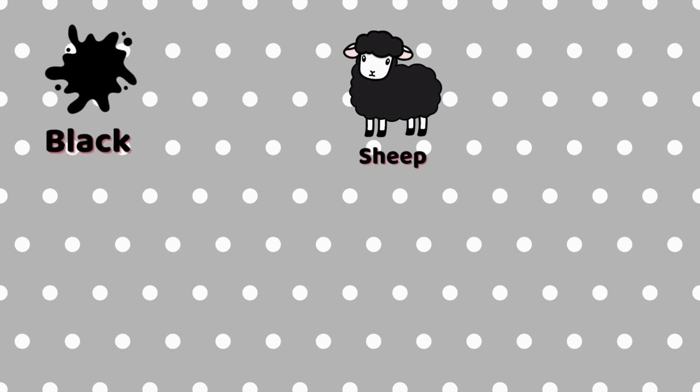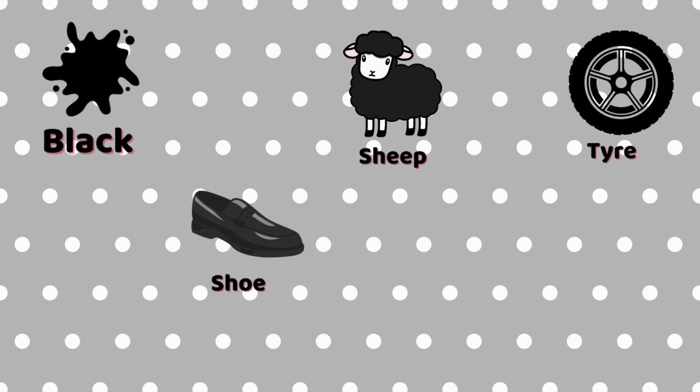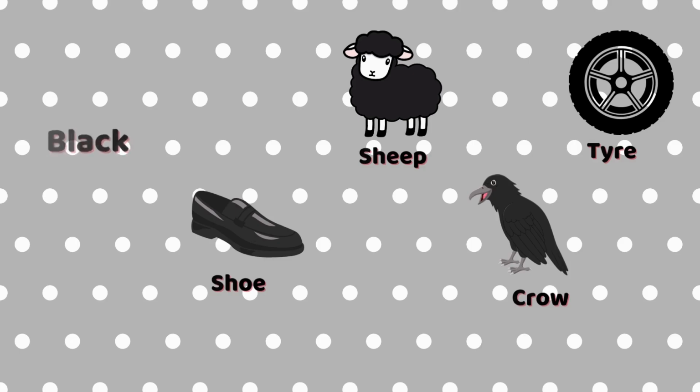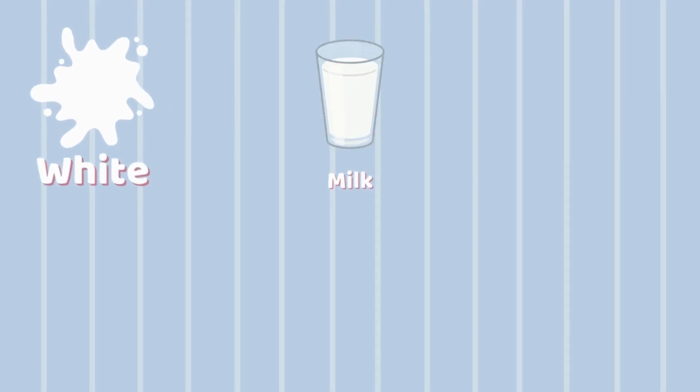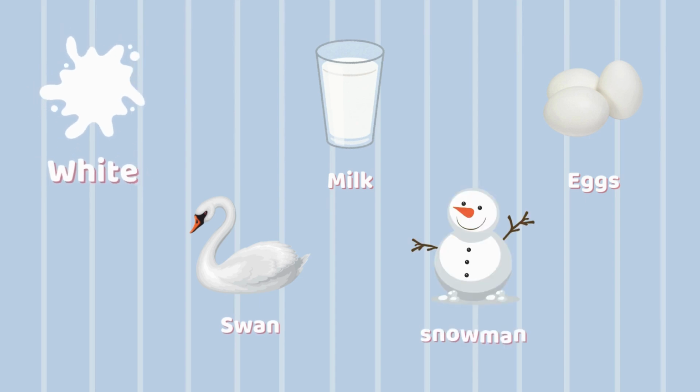Black. The sheep is black. Tire is black. The shoe is black. The crow is black. White. Milk is white. Eggs are white. Swan is white. Snowman is white.